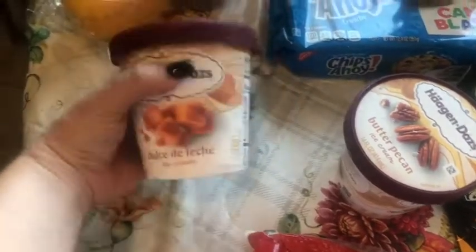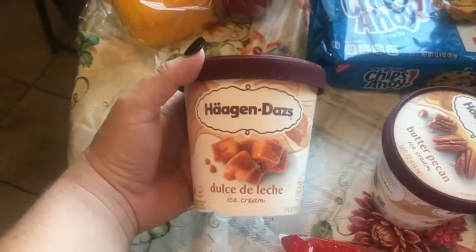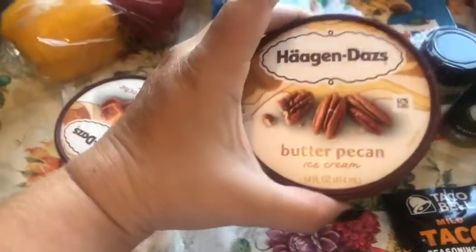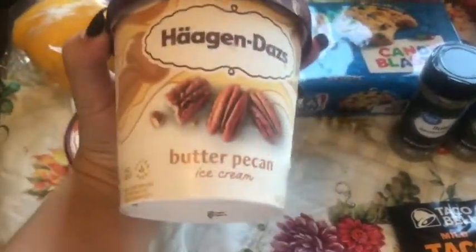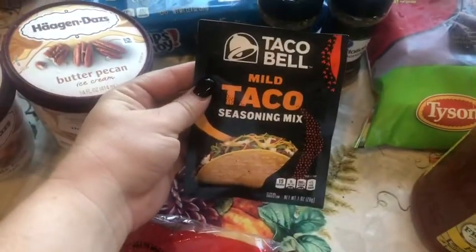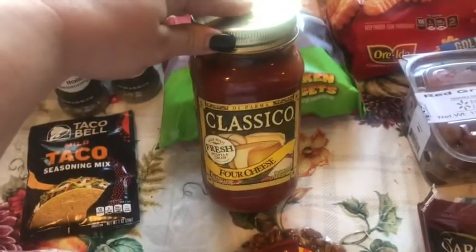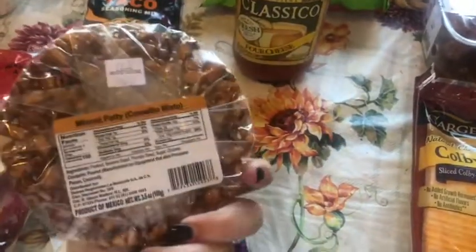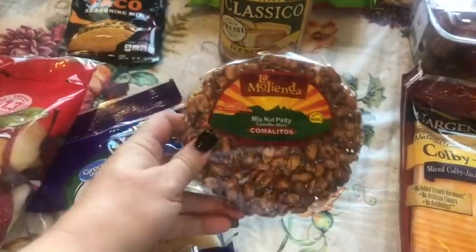My husband loves ice cream. I don't even know how to pronounce this, but it is Häagen-Dazs. He loves this. And this one's pretty good too, this Häagen-Dazs butter pecan ice cream. Taco Bell mild taco seasoning. 4 cheese spaghetti sauce. My husband loves this Mexican candy, so we picked that up.